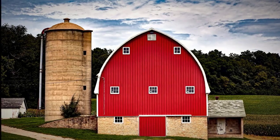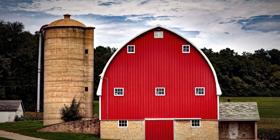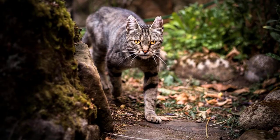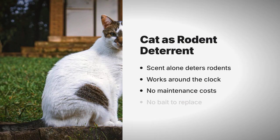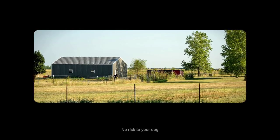And then there's what I've always called the original solution, which is the one the farming families in my area never stopped using, a barn cat, or in the case of a suburban home, just a confident outdoor cat. The cat does not need to be a world-class hunter. The presence of a cat, the scent alone, is a rodent deterrent that works around the clock without any maintenance costs, without any bait to replace, without any risk to your dog.